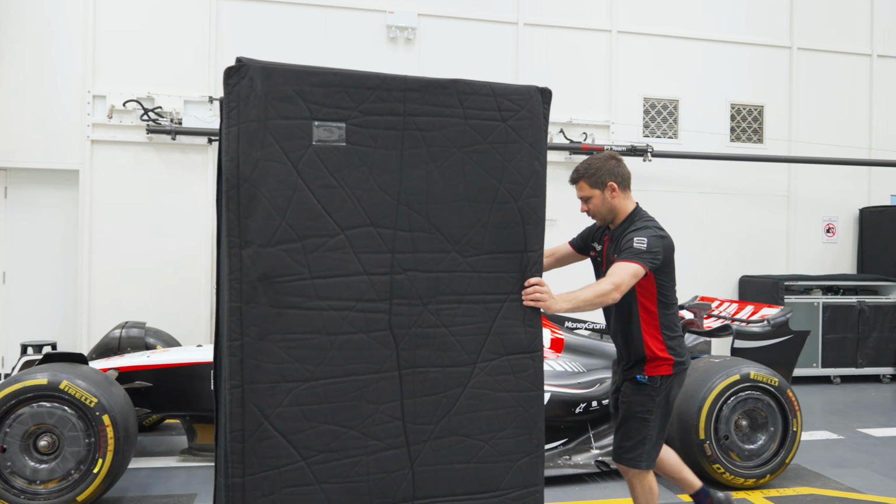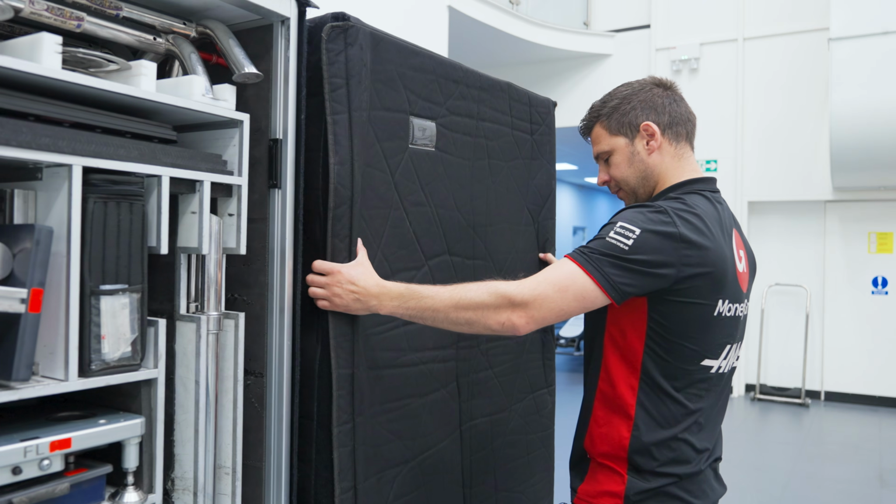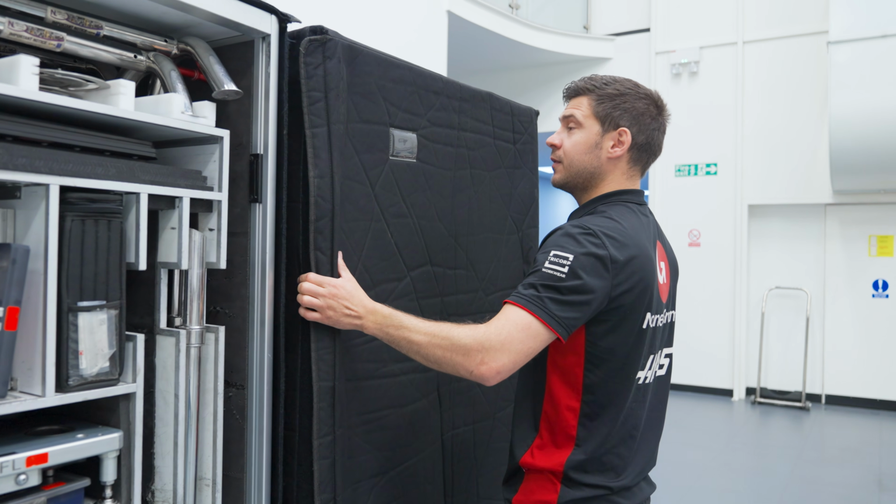That basically involves getting their toolboxes out. We've got dunnies over there for setup and their parts. So yeah, basically get all this out for them. So it's straight in, straight to work.